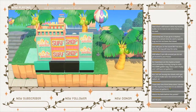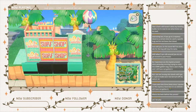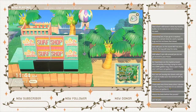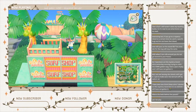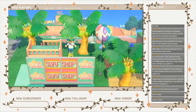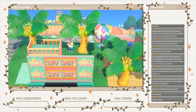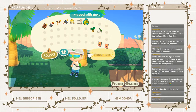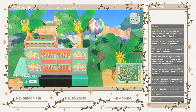And again, I used the pink one. I didn't use the orange one. I think either one will work just fine because there's pink, orange, and aqua, turquoise, whatever you want to call that, in her design. Probably shouldn't have done the pink because I feel like I've got too much pink stuff now.